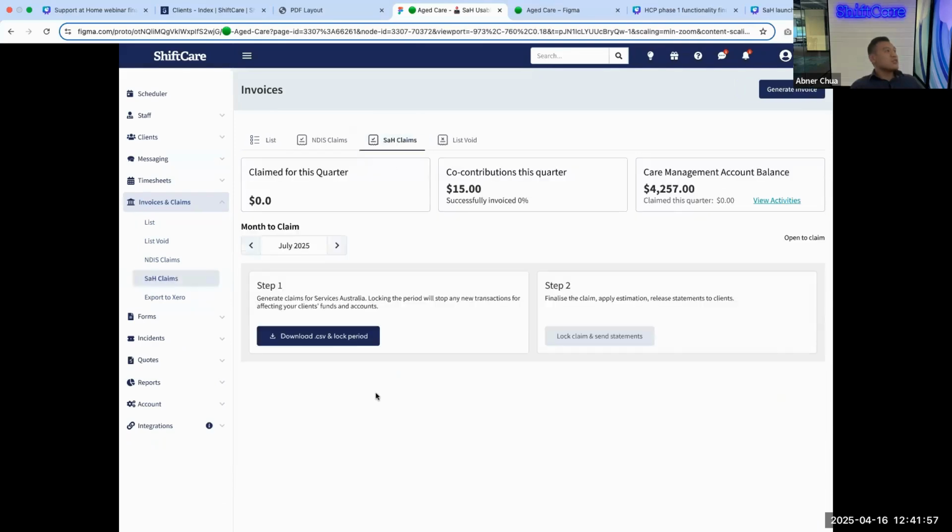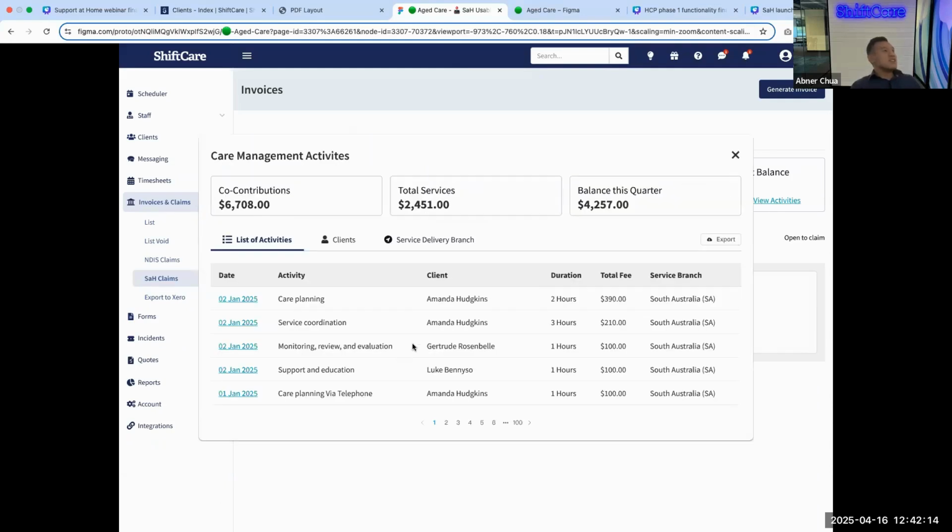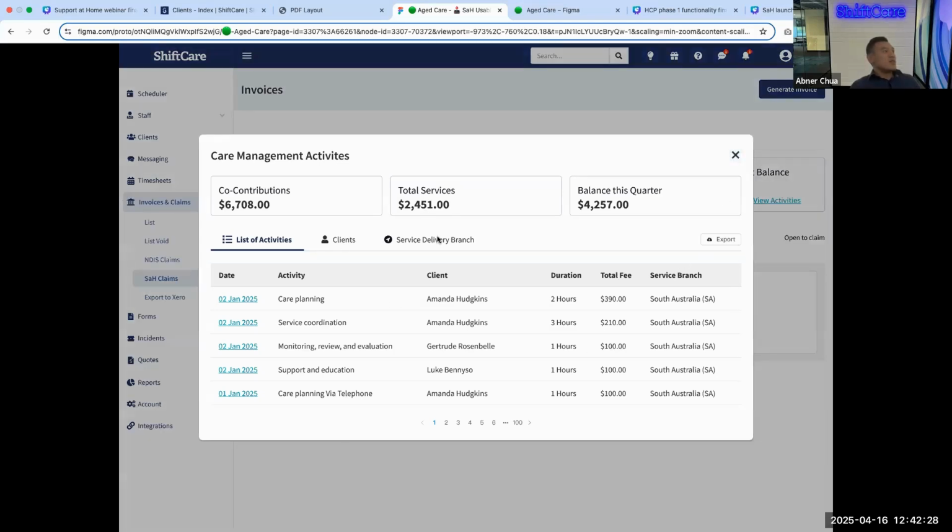Okay, so if I go here into Support at Home claims, we have modified the claim screen to take into account the care management balances. So you can see here the pooled care management accounts for yourself as a provider. If I click here, I can then see all the care management activities that have been charged or that I want to charge for Services Australia. And this is where I can also download those activities. I'm also able to see the specific care management activities that have been charged to clients so that you're able to monitor if you've been providing the minimum standard of 1 hour per client per month.